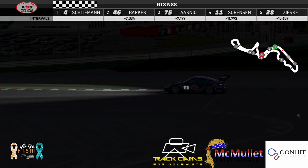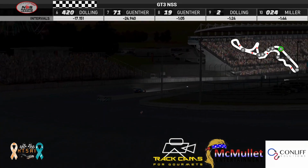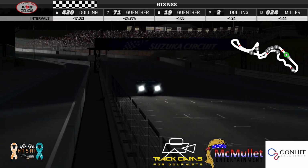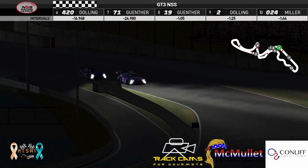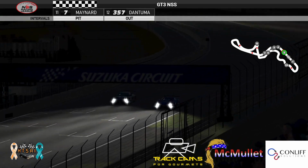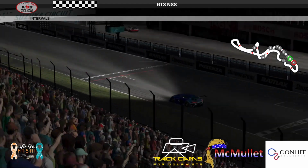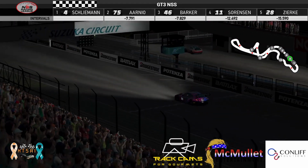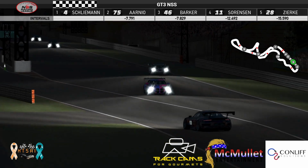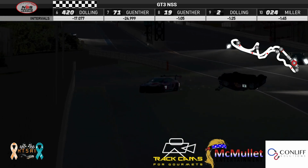Giancarlo comes out of the chicane clean, and he is going to sweep the morning at Suzuka. Adam Barker, Yuho makes a power move. Yuho to 2nd through the last turn. Adam Barker comes home in 3rd. What a finish. Let's see if we can talk to our top 3, starting with Adam Barker.